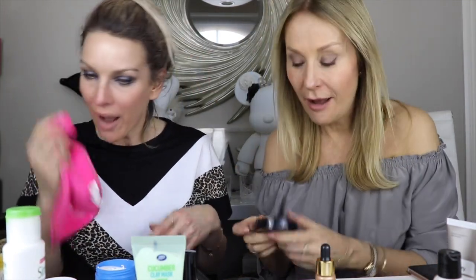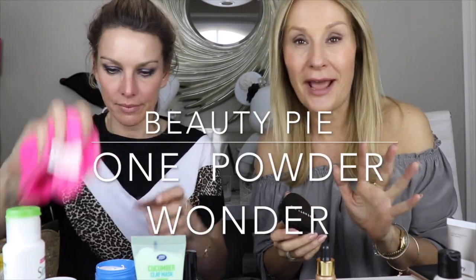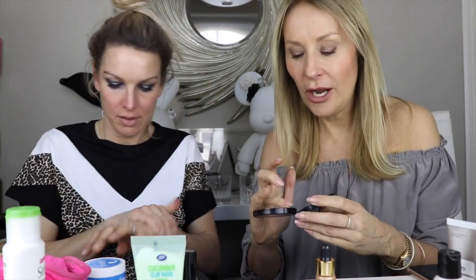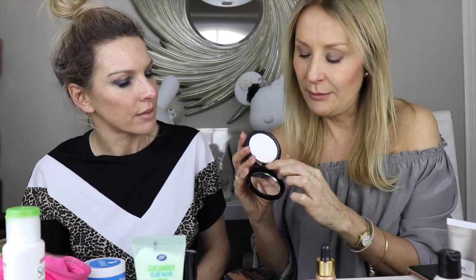Next product. I've talked about this so many times. Do you know what? Mine's broken and run out. I don't have it anymore. It's fine. I used it to the very last drop. I bought that because you said to buy it. So earlier on you saw Joe's HD Illuminating Finishing Loose Powder for on the go, Beauty Pie's Powder Wonder. There's nothing like it. It's really reasonably priced. It's super cheap. She's got some of her bronzer on it.